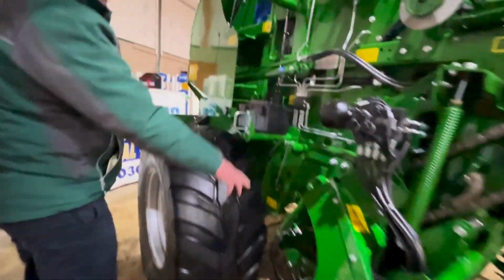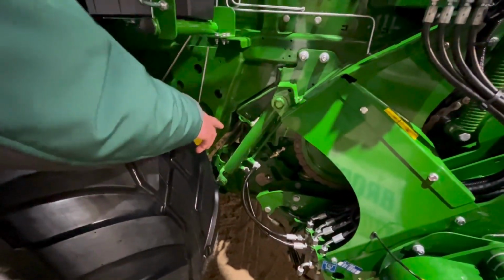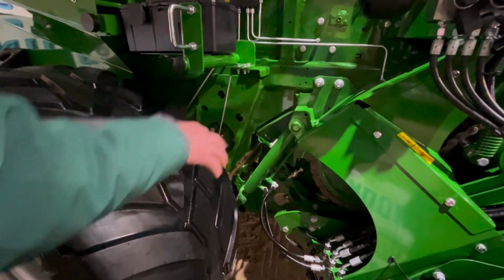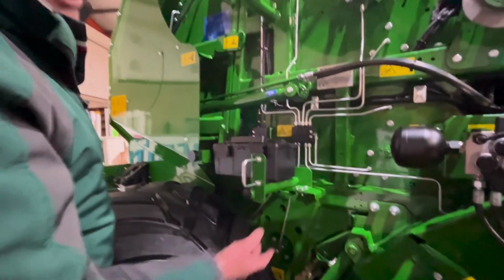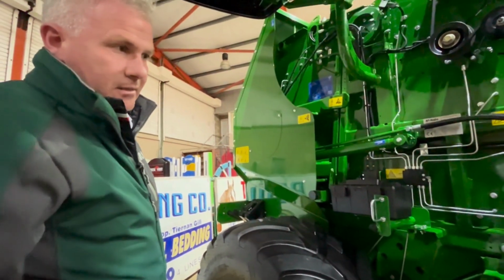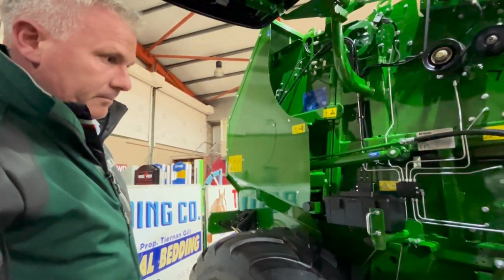Going back from that then, we have your two sensors here on your drop floor, one for your knives and one for your drop floor position. With the drop floor now, with the new type control box, if you drop down your floor, and you might be on the phone after you get your blockage free, once you turn on your PTO again, the chopper will come up on a time after 20 seconds without you having to bring it back up. So it's an auto reboot for the drop floor.